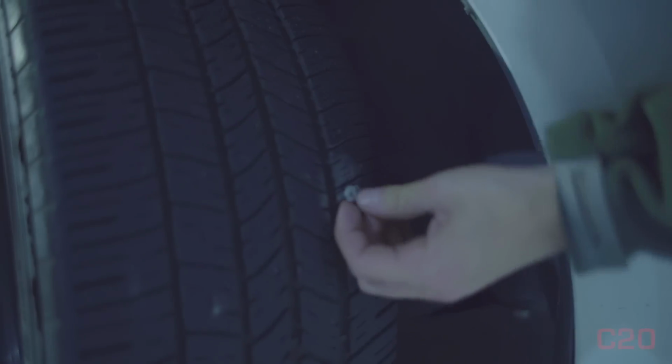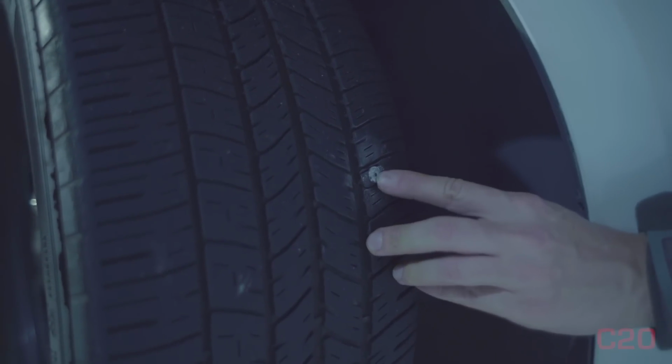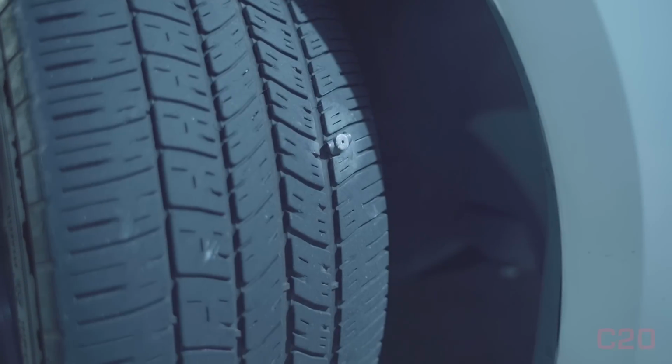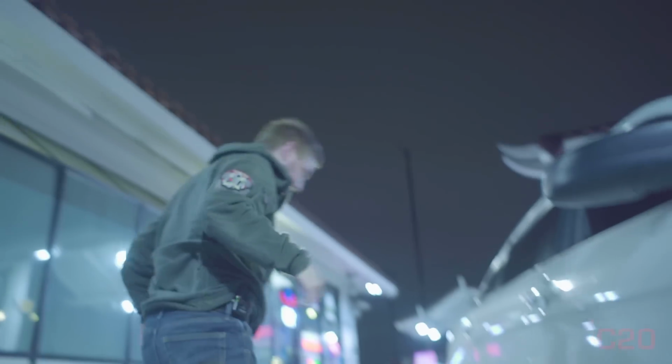Ooh. Yeah. Oh, I can hear the air leaking out. That's gonna be a son of a gun to get out of there. It looks like an Allen key head on it. So let me see if I can get a driver in it and just unscrew it, and then let the tire deflate, plug it, and then we'll fill it up, and hopefully that's it, and then we're good to go.